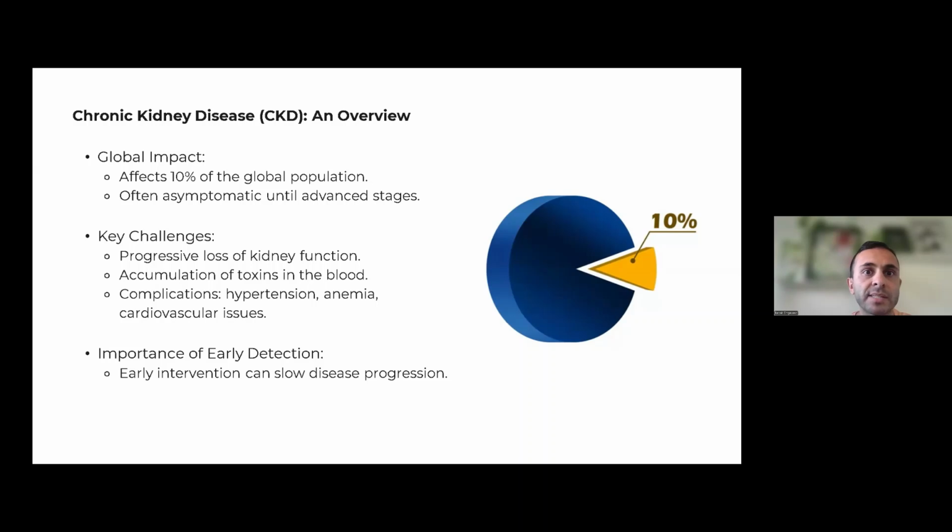CKD can be viewed as a silent epidemic because it can remain asymptomatic until its advanced stages. The kidneys are responsible for filtering toxins from the blood, but as kidney function declines, these toxins build up, leading to a host of complications, everything from hypertension to cardiovascular disease.